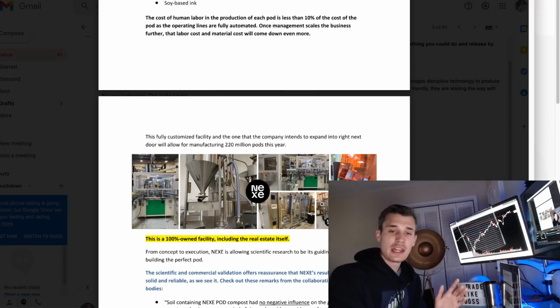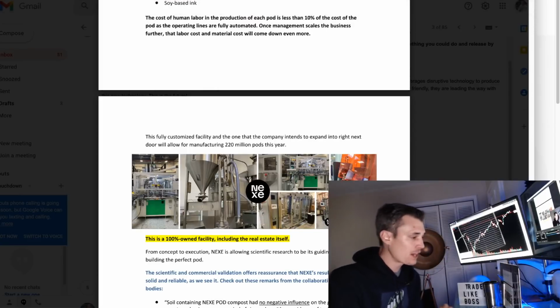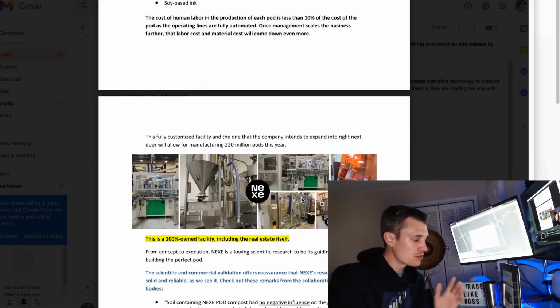The company is using innovative tech. The cost to manufacture the pod is very low. They own their own factory that uses crazy tech to get these pods manufactured. Because they do this, the cost of human labor in the manufacturing process of these pods is less than 10%. So they're using this high-tech factory that they own outright, including the real estate. So they own this huge 10,000 plus square feet factory, where they're manufacturing and developing these pods.